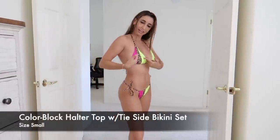Now this is a bikini. Not only is it fun and bright, but it's got kitty cat print.